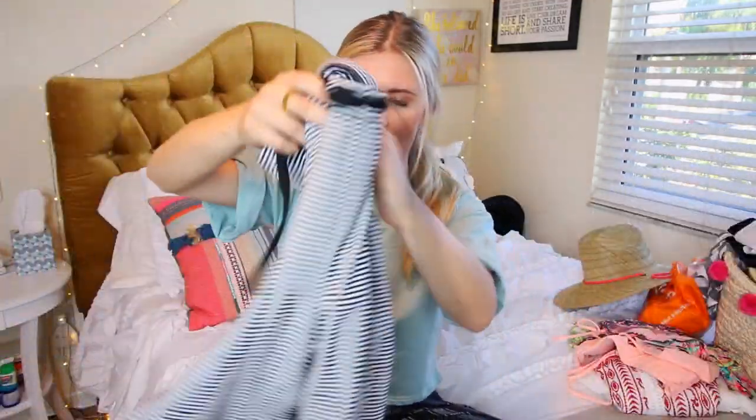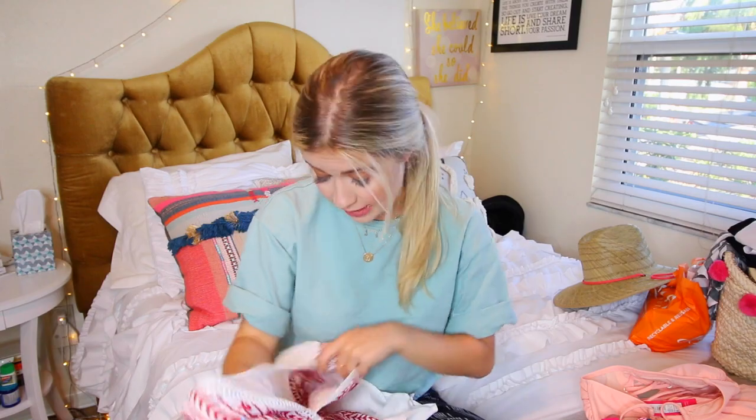I also got these striped long pajama pants. I just really liked them, and I'm really into loungewear right now. Oh my god, you guys, I saw this dress and I was like, that looks exactly like a Free People one. So go to Target, because this is so cute. Like, I want to wear this every day of my life.